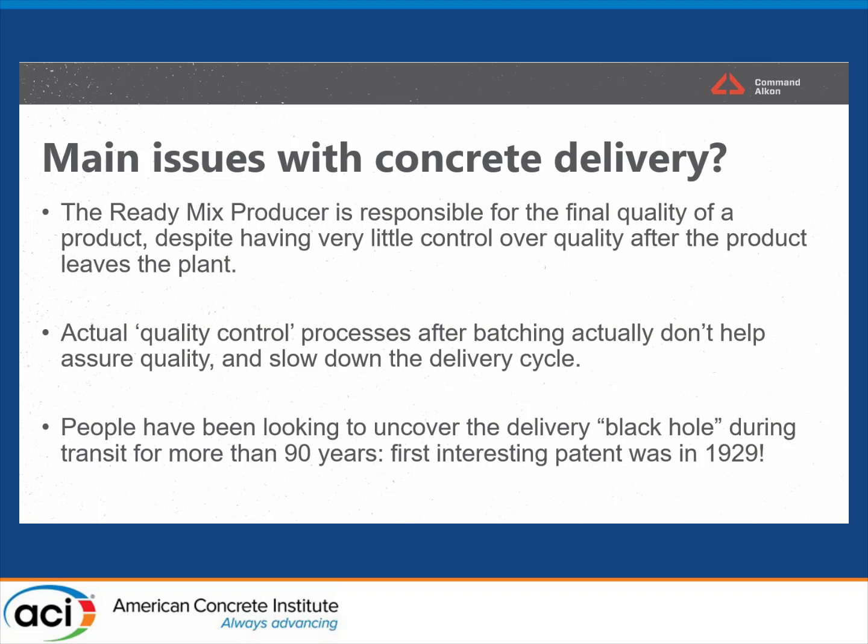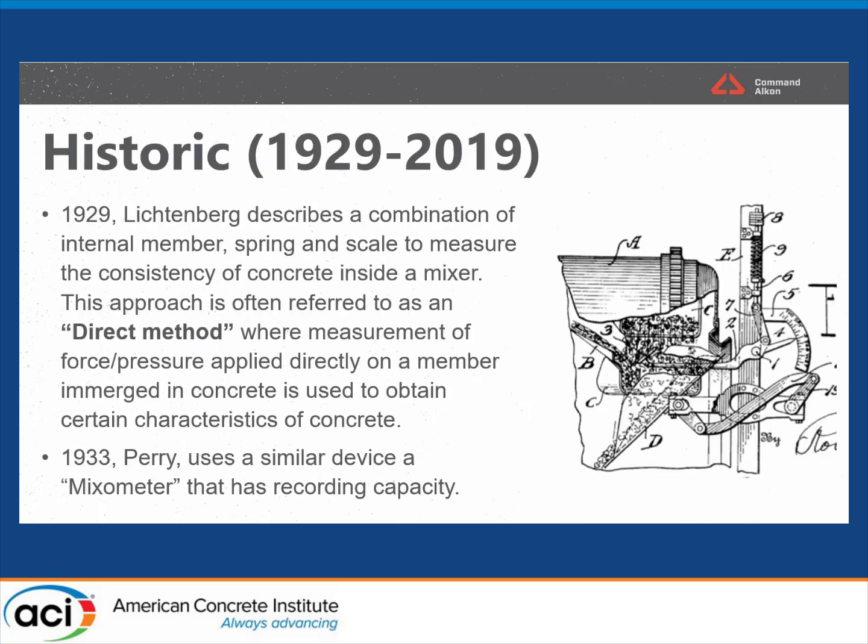So the actual quality processes after batching don't really help assure quality. They will help you get a rejected truck, but they don't really help you find out what was wrong, because you have very little information about what happened after it leaves the plant. So people have been looking to uncover the delivery gap. I call it the black hole: the time between when it leaves the plant and when it arrives at the site, where you can do your first quality control measurement. They have tried to do that for more than 90 years. My first patent that I'm going to present to you was made in 1929, which is 90 years ago.